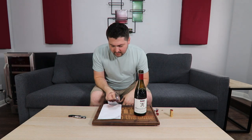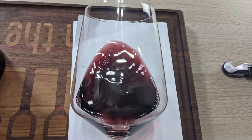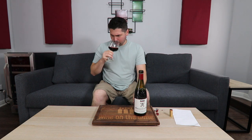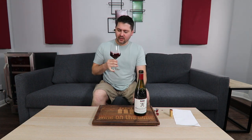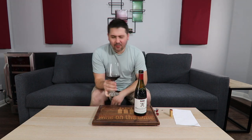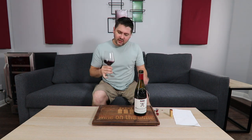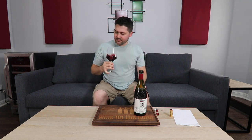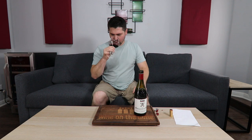From a color standpoint, I'm going to give you medium ruby, no artifacts, no cloudiness. All right, so on the nose, wow, actually the first thing I'm getting out of this is cranberry. Cranberry, raspberry, there's a little bit of red cherry. No, sorry, scratch that, black cherry. I'm also getting a touch of plum. I wasn't expecting that. I am getting nice little cinnamon going on here, a touch of clove. There's also like this slight herbal note. I would say it's probably more like sage. There's a touch of cedar and what smells like raspberry jam.